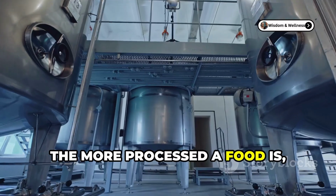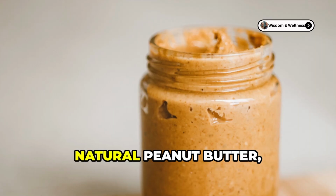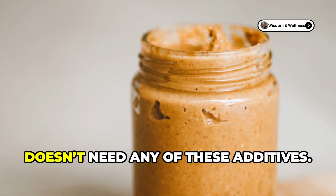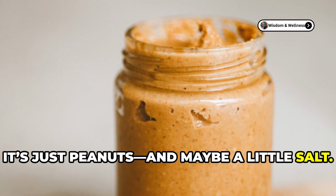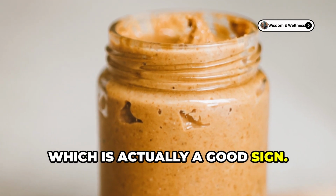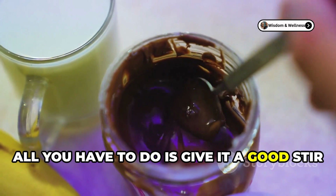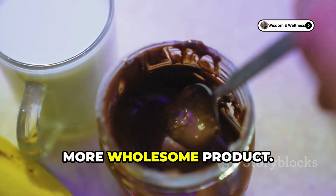The more processed a food is, the more likely it is to contain additives like these. Natural peanut butter, on the other hand, doesn't need any of these additives. It's just peanuts, and maybe a little salt. You'll notice the oil separates and rises to the top, which is actually a good sign. All you have to do is give it a good stir before spreading. That's a small price to pay for a cleaner, more wholesome product.